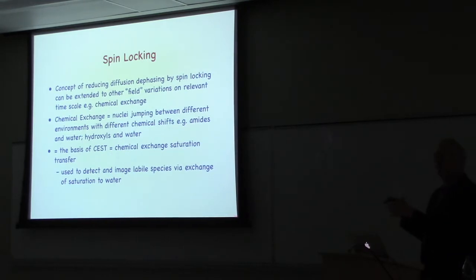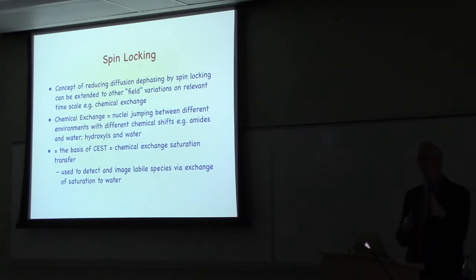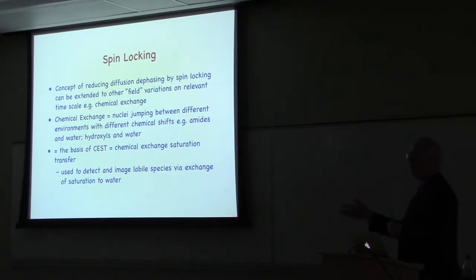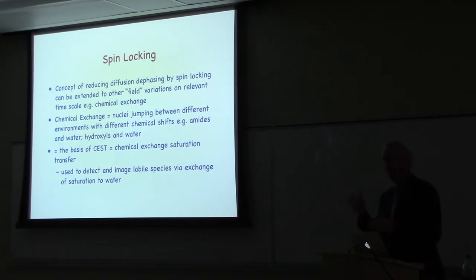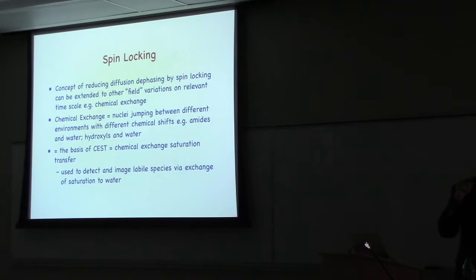The resonant frequency of that proton in the hydroxyl is very slightly different, maybe 1 part per million, from the surrounding water. So it's moving all the time, on and off at some exchange rate between two species, two environments, which differ in their resonant frequencies. Amides do the same. Amides are about 3.5 parts per million from water, and the amide proton jumps on and off at a certain rate. And so those spins are constantly jumping from one frequency to another.